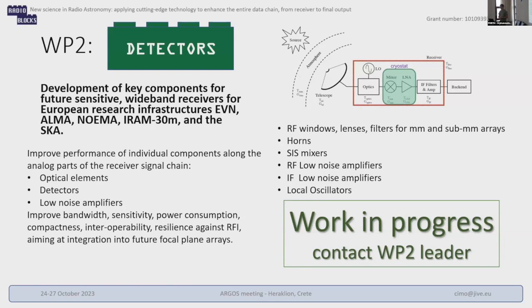These are the main products of this work package. It's a work in progress, like all the rest that you're hearing today from me, because the project just started, and more will follow. But if you're interested in collaborations or more details, you can contact the work package leaders.